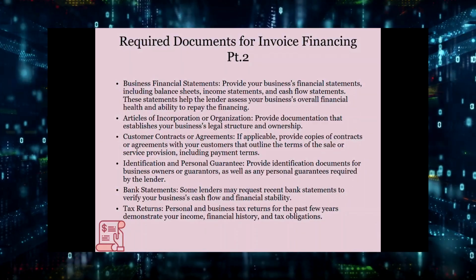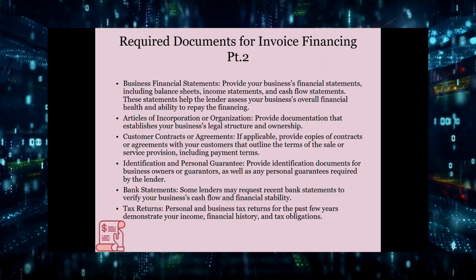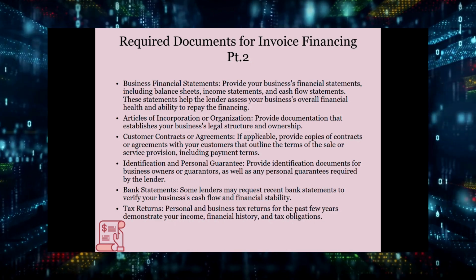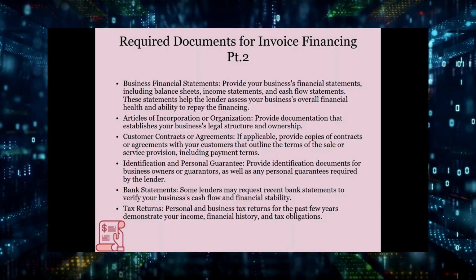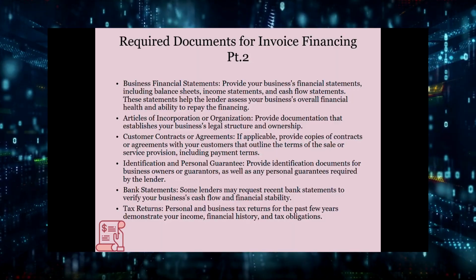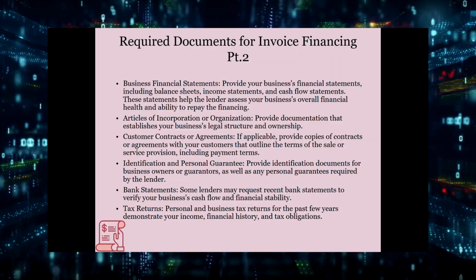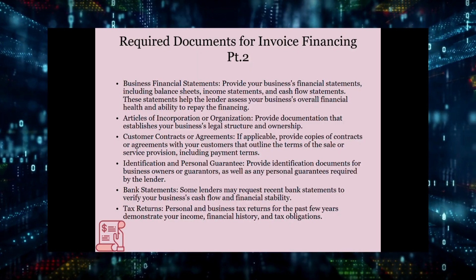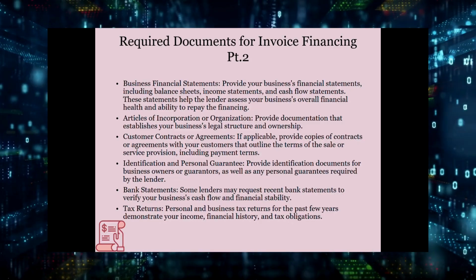Provide your business's financial statements including balance sheets, income statements, and cash flow statements. These statements help the lender assess your business's overall financial health and ability to repay the financing. Additionally, provide documentation that establishes your business's legal structure and ownership, such as articles of incorporation or organization. If applicable, include copies of contracts or agreements with your customers that outline the terms of the sale or service provision, including payment terms.